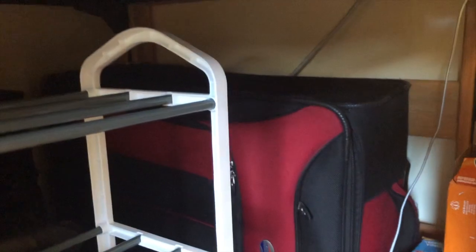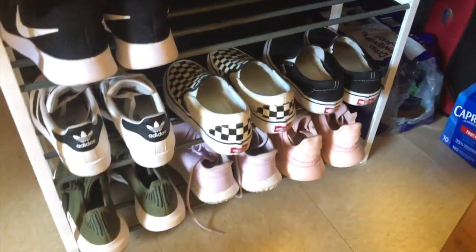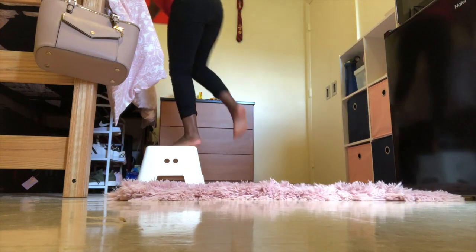Under my bed, I lofted my bed a bit so that I can put things underneath it. I have my suitcases, extra drinks, my case of water, and I have all my shoes here. And I also keep this stepping stool because, you know, I'm kind of tiny. So I normally use my stepping stool to get onto my bed, but sometimes I don't even use it.